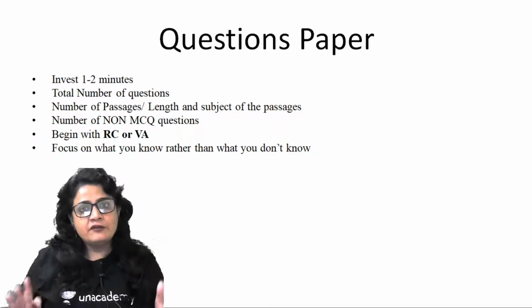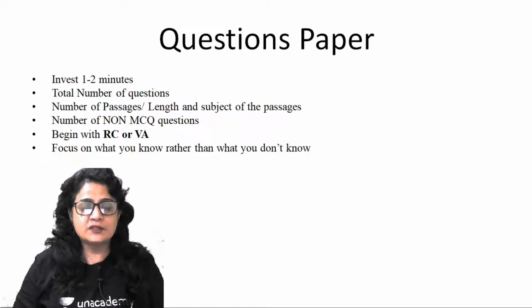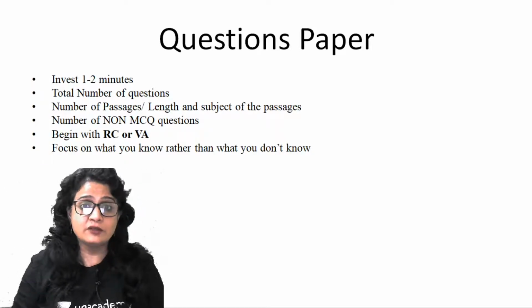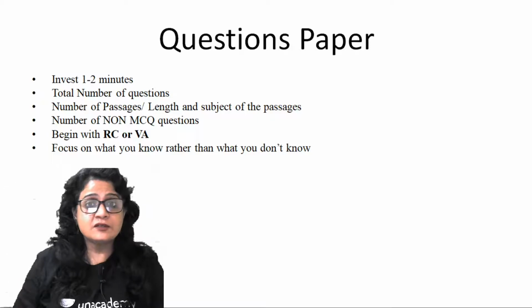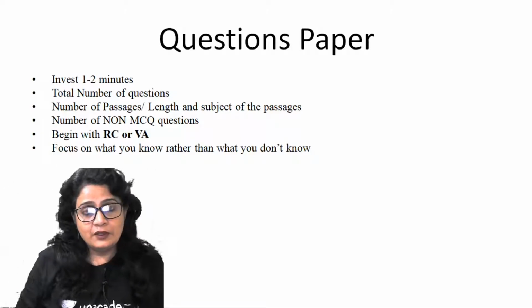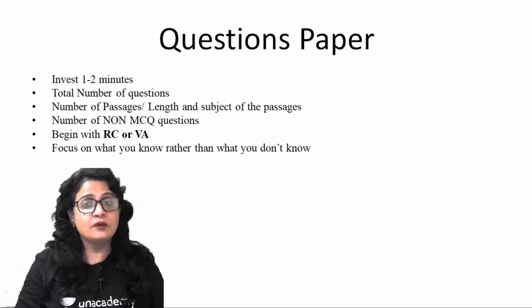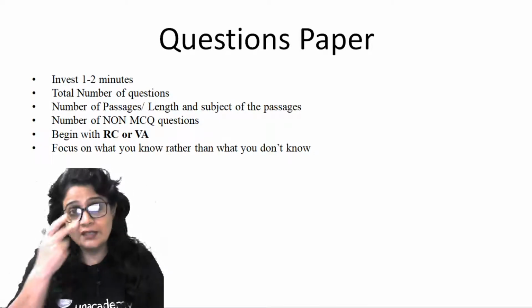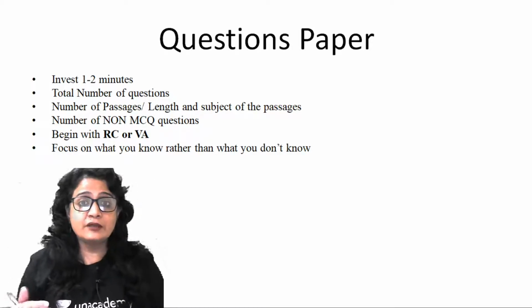Now, since you have understood the structure of your exam now, decide whether you want to start with RC or verbal ability. Now, whichever strategy has worked for you earlier during your mocks, you should stick to that. You should not change that strategy just because you see there are less number of questions of RC. You should stick to that strategy, because if that strategy has worked for you, it should also work in the examination hall. So if your forte is RC, start with RC. If your forte is verbal ability, start with verbal ability. What other strategy I can suggest you is that you start with RC.